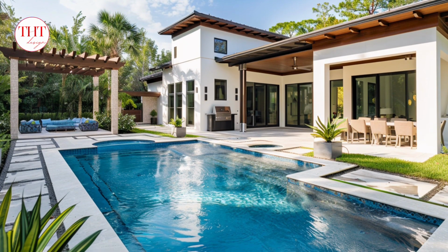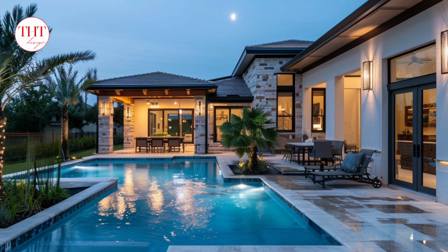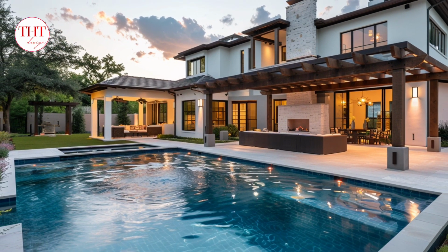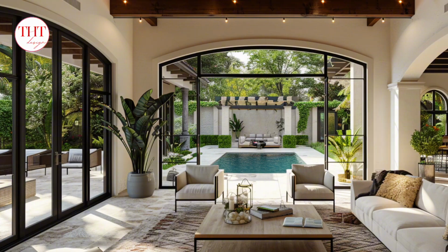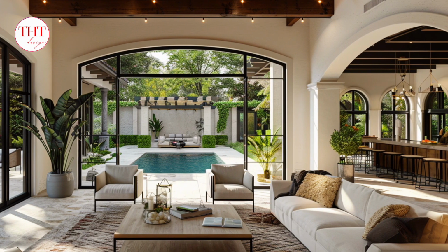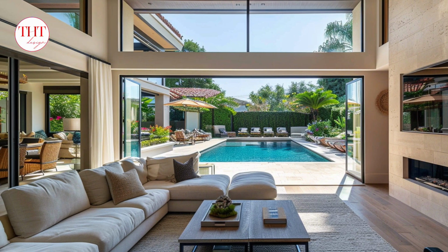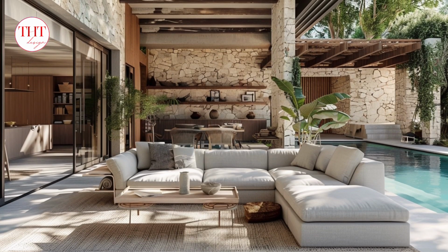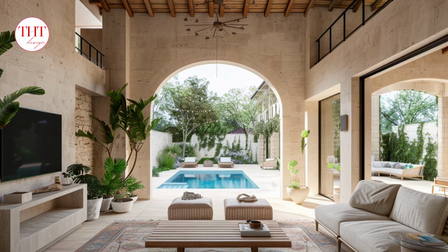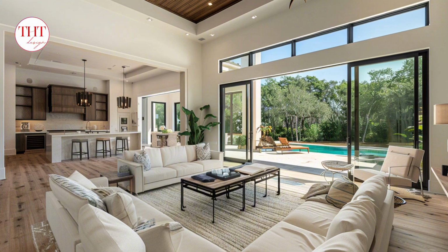Landscaping. Pool: a rectangular or freeform pool with a clean, modern design, surrounded by a spacious terrace with sun loungers and outdoor furniture. Gazebo: a modern wooden roofed gazebo with clean lines and minimal ornamentation, often featuring slatted wood walls or open sides for ventilation. Plantings: lush Mediterranean-inspired landscaping with olive trees, citrus plants, lavender, and other drought-tolerant greenery. Stone pathways and gravel accents complement the modern aesthetic.